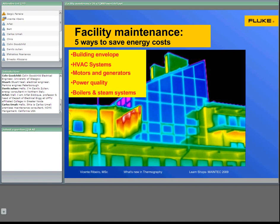So if we can see now with the camera that the junctions are not good, and that will lead to problems that will later maybe have to be replaced completely.